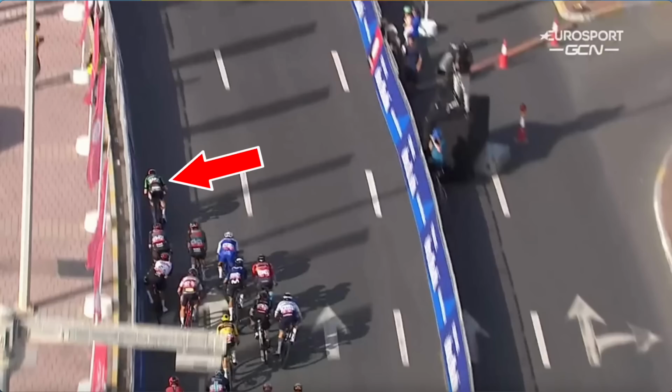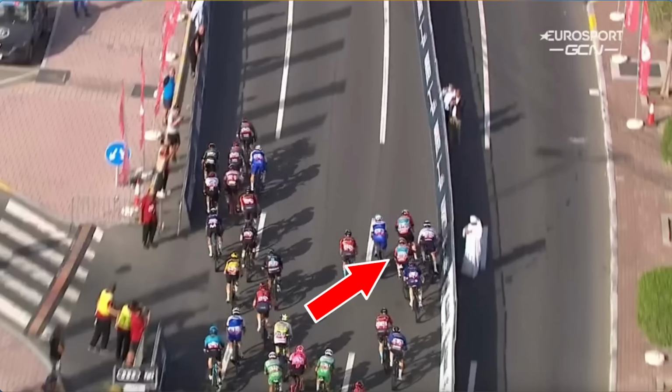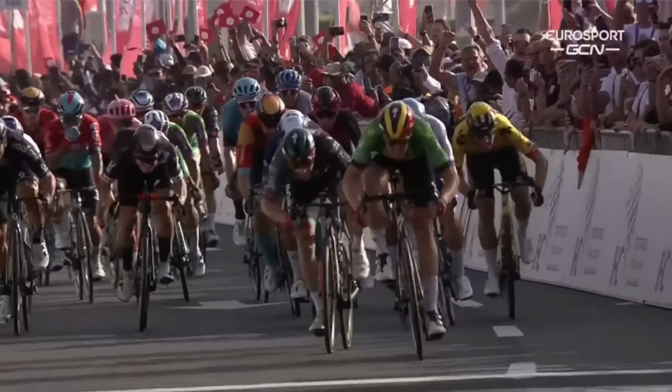We back the film up just a little bit more because I want to talk about Lotto Soudal. They had done a solid job of getting their sprinter, Caleb Ewan, in there. But now all of a sudden, Caleb Ewan decided to follow his team all the way around the right side. He's got to go around all the riders that were pulling off the front. So Caleb Ewan's not giving himself any real legitimate shot of winning here on stage 6, the last sprint stage of the UAE Tour.